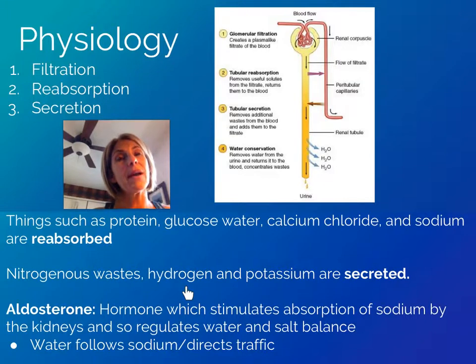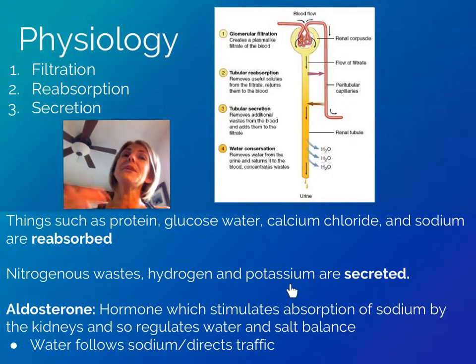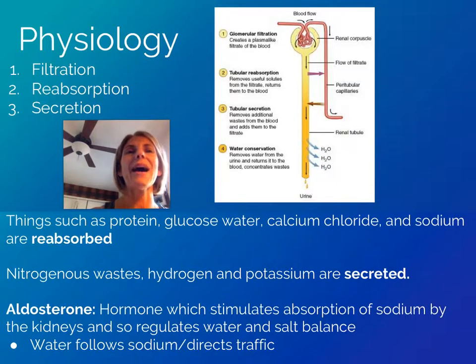Hydrogen can make our blood rather acidic, so we usually are excreting hydrogen so that we can maintain that proper pH. Sodium's being reabsorbed, so potassium's being secreted. Remember, they go in opposite directions. So potassium will be secreted as well as any toxins or medications that are unused, vitamins that you have too much of. Those are all going to be resecreted.